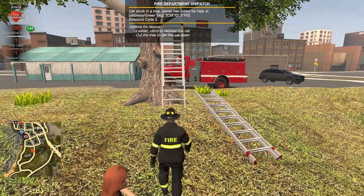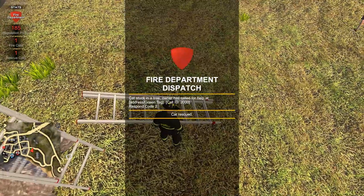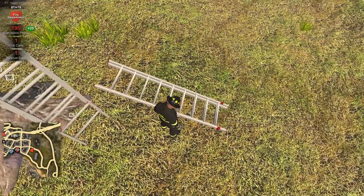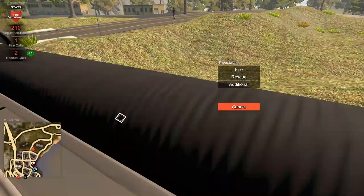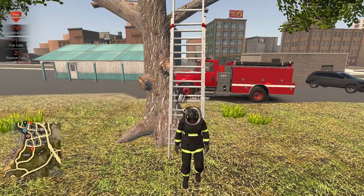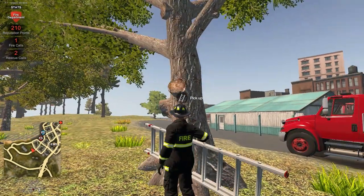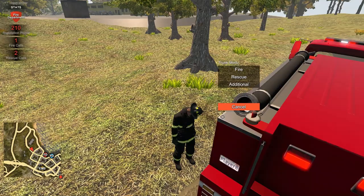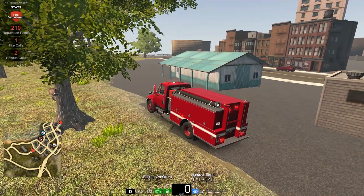It's a classic fire department call. Cat being stuck in the tree. So how do I, okay, I'm gonna put it back, but that's how you put it back. How do I pick this back up? Probably one or two more calls and wrap the video up.